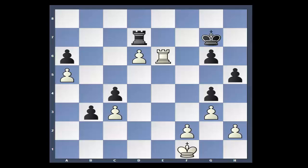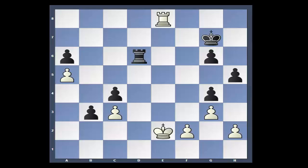He can't continue to guard this pawn anymore. Excuse me. So he goes rook d8. Rook takes the pawn. King comes up to e2. And then rook to d3. And this is where Dominguez from Cuba resigns.